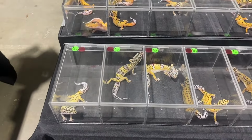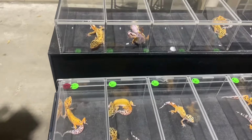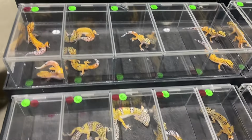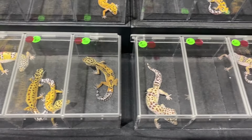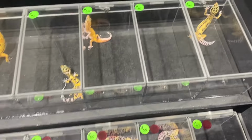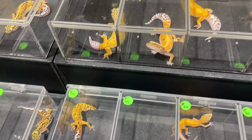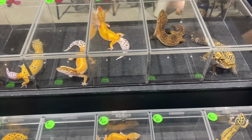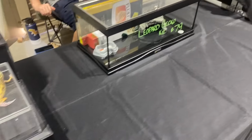Beautiful. All right, we now have some more beautiful leopard geckos. Now, this is being filmed on Saturday. The show does continue tomorrow, so I'm going to try to get this posted tonight. So if anybody is heading to Repticon Tampa tomorrow for Sunday, make sure you come check all these animals out. They're beautiful. So nice. Pretty.